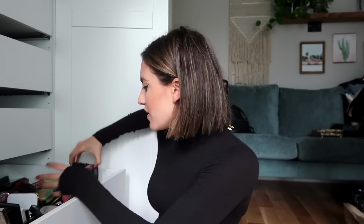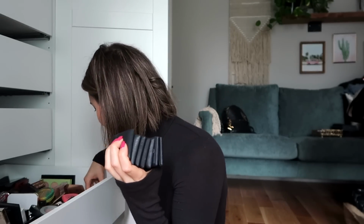Oh my goodness, I have so many of these NARS blushes that I've been collecting over the years, and I really feel like a whole lot of these I could probably get rid of because I definitely do not use them all. First off, we got Orgasm.